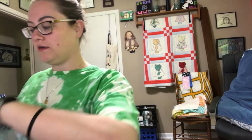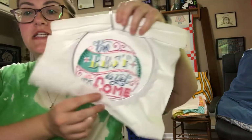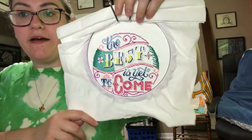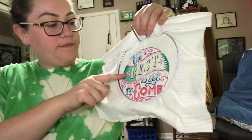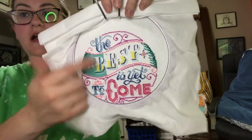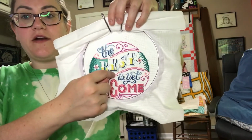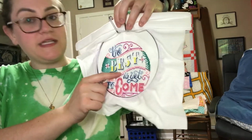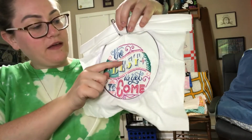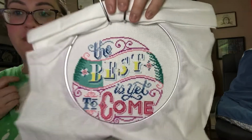I really should have because this pattern, but I did change up some of the colors. This is just on an 18 count piece of white Aida. So I have some pink to put in here and in that flower. And then all of this has to get filled up around the letters in the medium teal color, and then pink going up the letters, and then pink around that flower as well. And then this will be done.